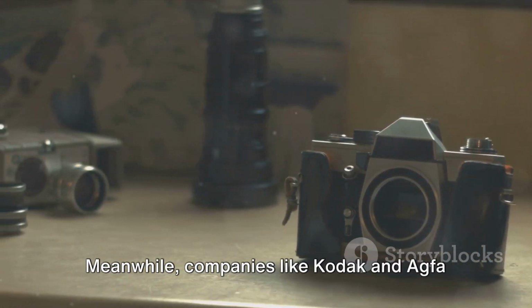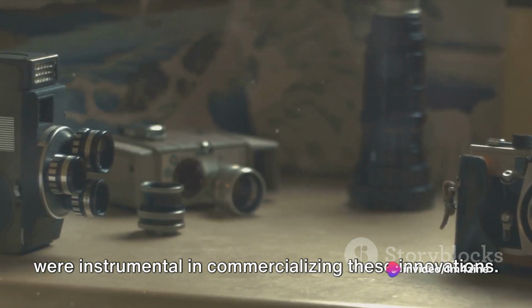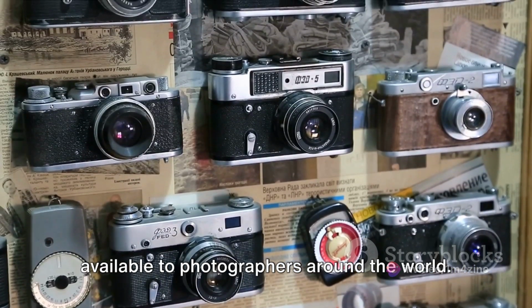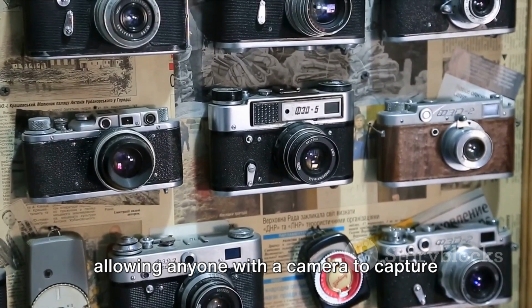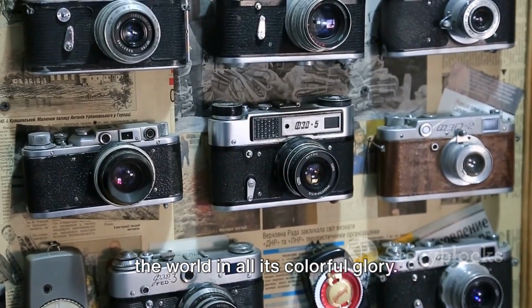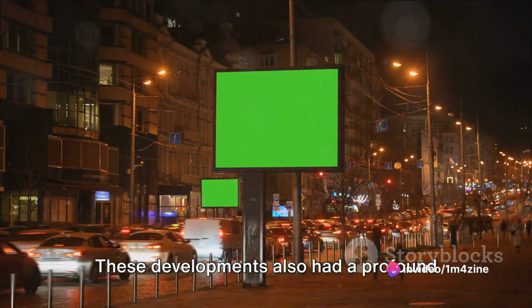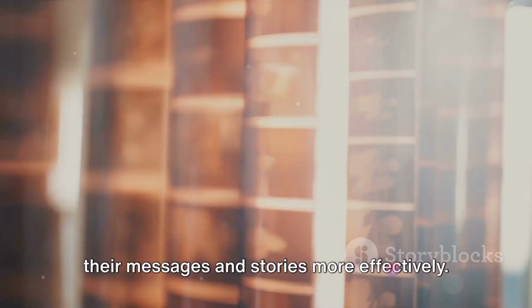Meanwhile, companies like Kodak and Agfa were instrumental in commercializing these innovations. They mass-produced color film and made it available to photographers around the world. This democratized color photography, allowing anyone with a camera to capture the world in all its colorful glory. These developments also had a profound impact on various fields, from journalism and advertising to cinema and art. Color film brought a new dimension to these mediums, enabling creators to convey their messages and stories more effectively.